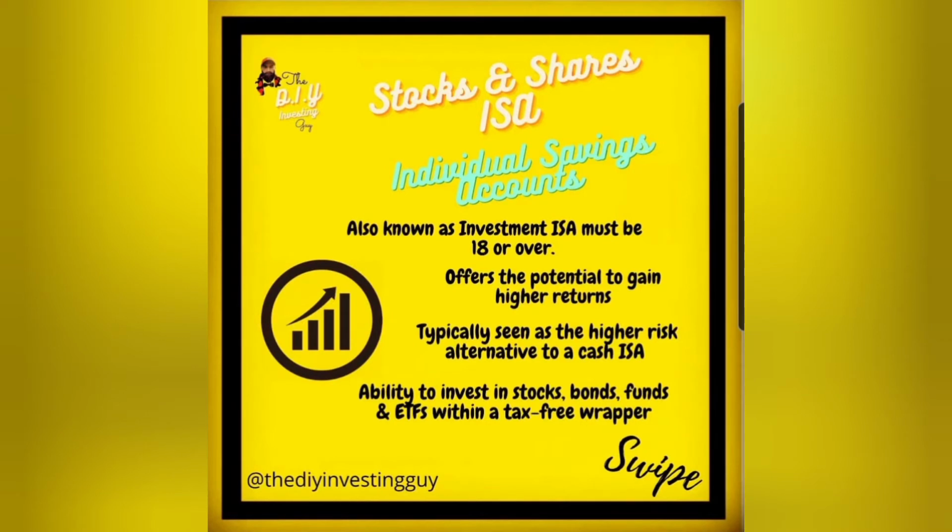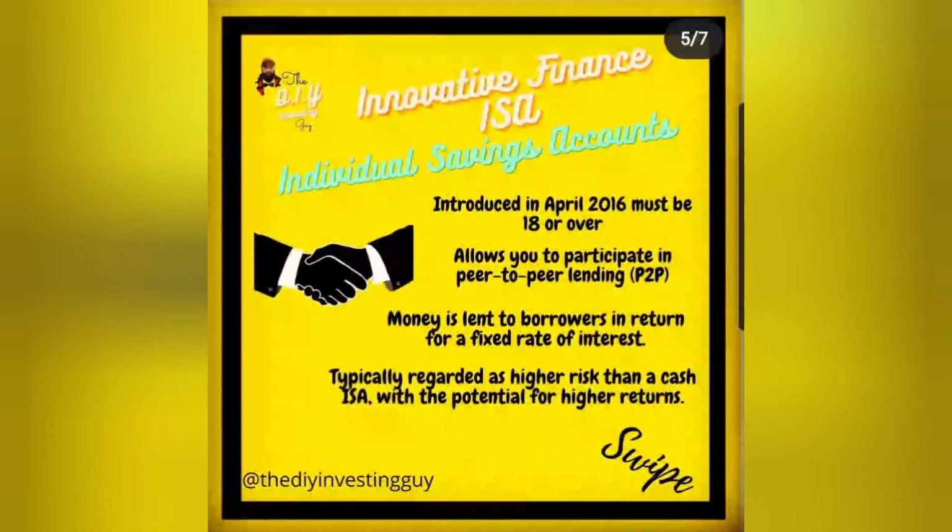So that's the stocks and shares ISA, and you can put £20,000 a year into it. If you wanted to put your whole allowance into stocks and shares, that's £20,000 a year. Then moving on to the innovative finance ISA.